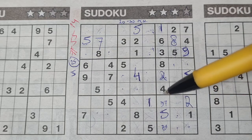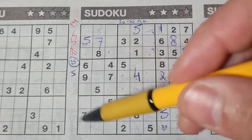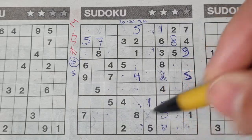Then four missing numbers in this big square. One of the missing numbers is 7. We have a 7 in this row, so no 7 in these two boxes. So the 7 in this big square could be here, could be there.